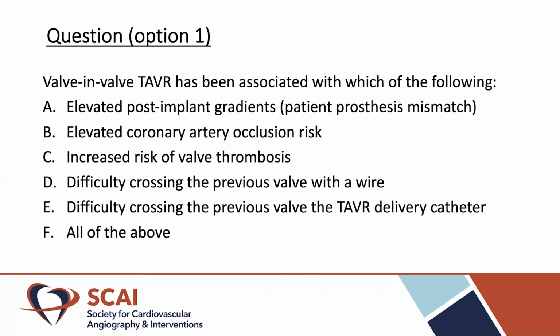One of the questions I wanted to pose to the audience was, valve-in-valve TAVR has been associated with which of the following? Option A, elevated post-implant gradients, i.e., patient prosthesis mismatch. Option B, elevated coronary artery occlusion risk. Option C, increased risk of valve thrombosis. Option D, difficulty crossing the previous valve with a wire. Option E, difficulty crossing the previous valve with the TAVR delivery catheter. And option F, all of the above. I'll give you a couple of seconds to think about it.